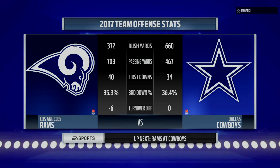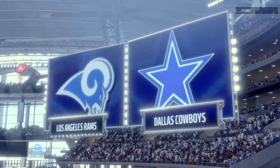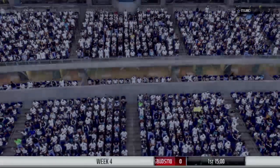Everybody, I'm Larry Ridley, and this is the NFL on EA Sports. We've got two running backs who are hoping for plenty of running lanes on the field today. It's Todd Gurley's Rams going up against Ezekiel Elliott's Cowboys.